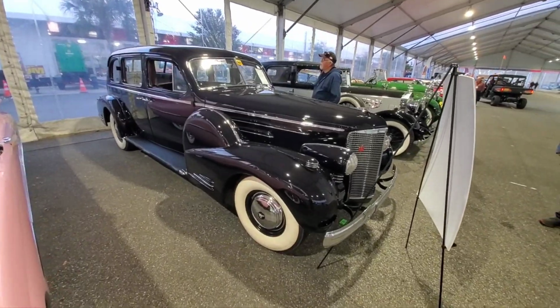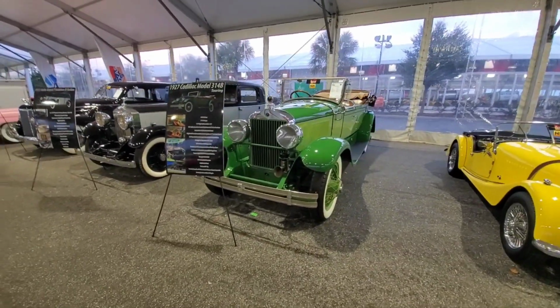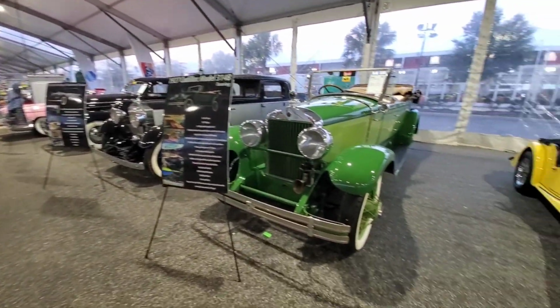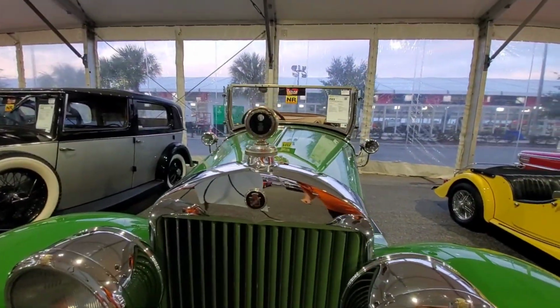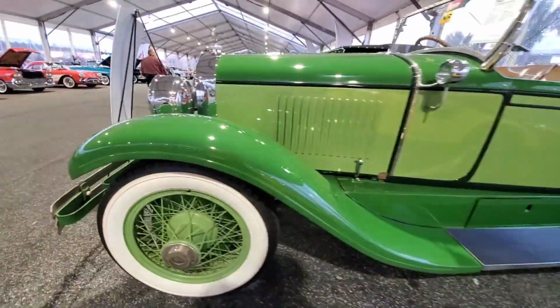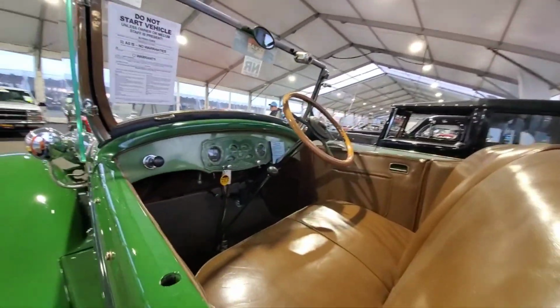Mecum 2025. Let's take a look at another one here. This is a '27 Model 314B touring car. Again, you can really see the evolution. We'll get to that Rolls Royce here in a minute. But motor meter type gauge with a Cadillac emblem on it. Grill slatting. Wire wheels. Beautiful two-tone green paint, darker green highlighting.